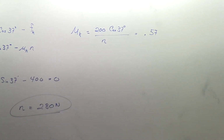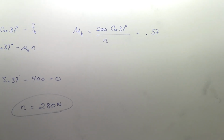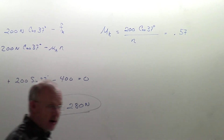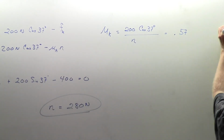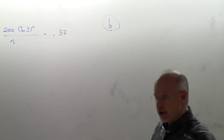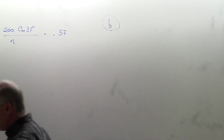And I don't know if you noticed, but this had nothing to do with any of the new stuff we did. This is all the way back to chapter 5. I mean, this could have been a chapter 5 question. This was just frictional forces and normal forces. And so nothing new yet. It's part B where the tipping comes into play. And the tipping is a pivot or a rotation. And so that's where the torques come into play here.